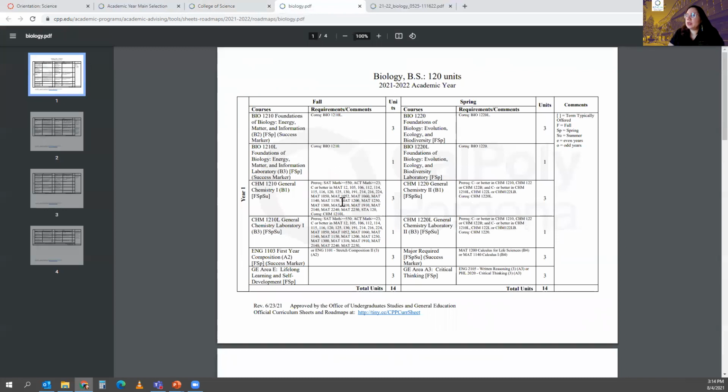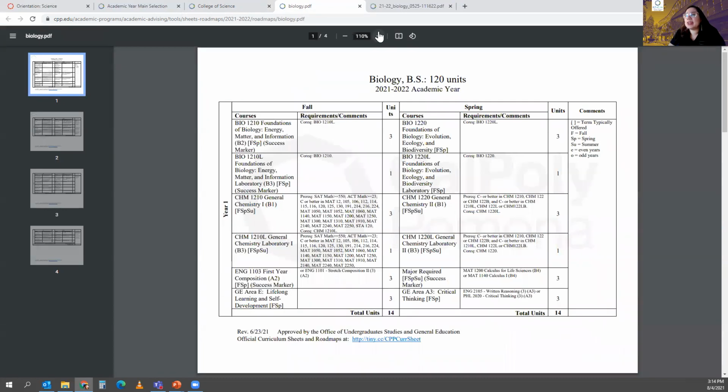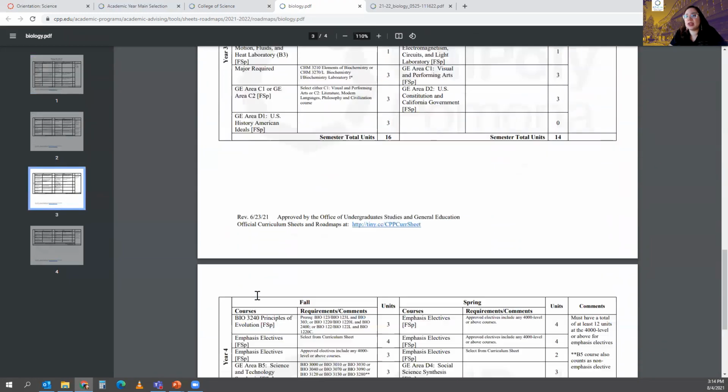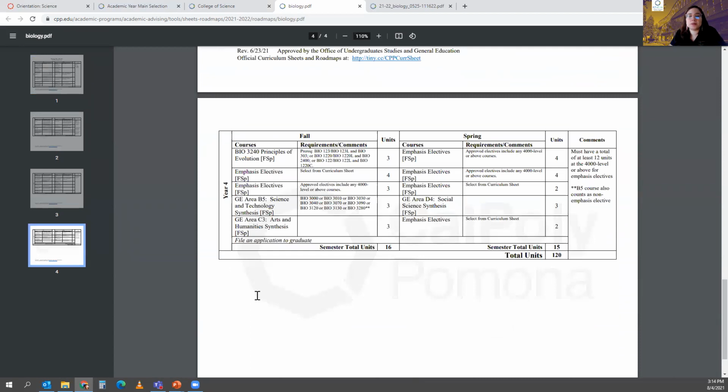Next thing I wanted to pull up is a roadmap. So this is a guide. Again, I want to emphasize just a guide. You do not have to follow this exactly, but this is a guide that you can use in order to pick and choose how you want to pair your classes. And so a lot of students will say, I want a 4-year plan. This is actually a 4-year plan that was made for you by the department.